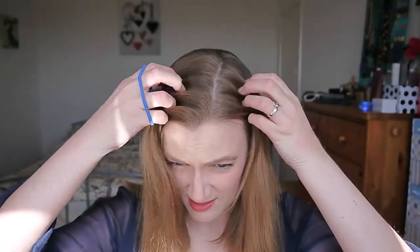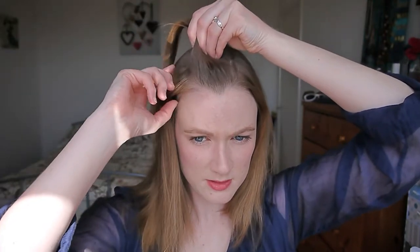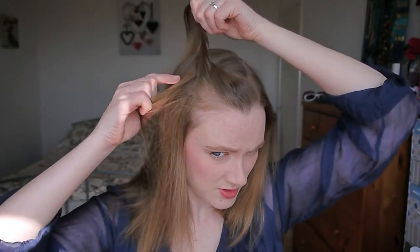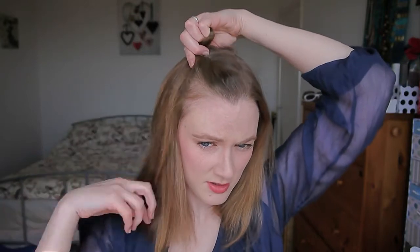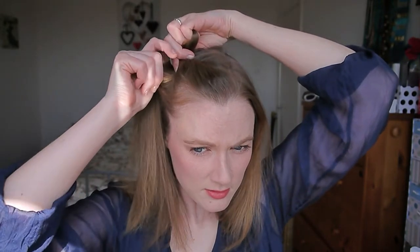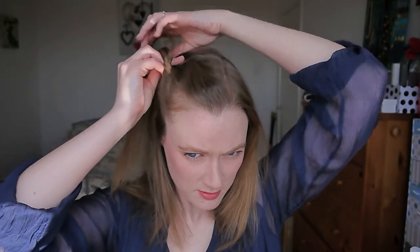So for my hair, I've just split it down to one side. And I'm going to just do a rope braid. Take a section at the top. And then you take a second section, and you twist it over the first, like that. So the first section is coming down, the second section is going back. And then you take another bit and repeat.